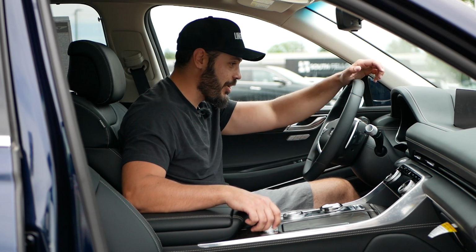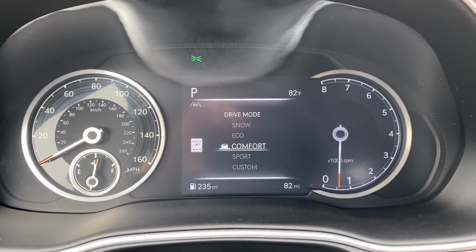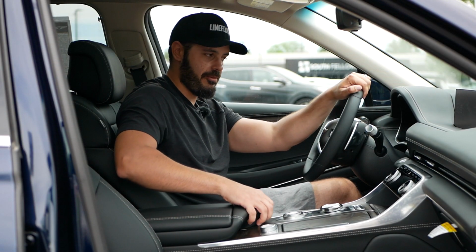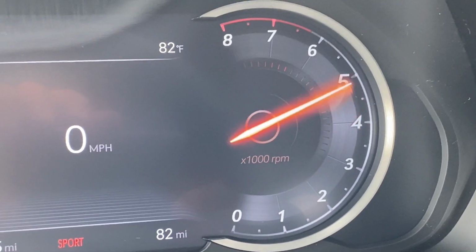And the gauge cluster, I just noticed that now, changes from comfort to sport, and the needle for the tachometer is now on fire and glowing when you have it in sport. Very cool little graphic details that I'm sure the user experience designers had a lot of fun playing around with.